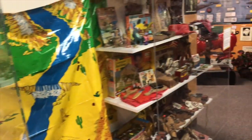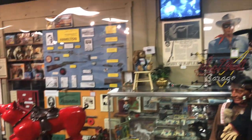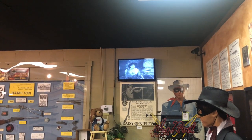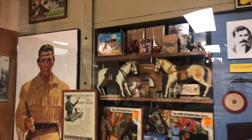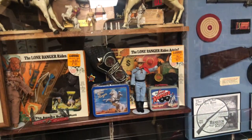Wait, is that what it's called? Is that Roy Rogers? That's the Lone Ranger right there with the mask. He would always wear the mask. Actually, I think it could be Roy Rogers. I don't know, I get him confused. That was before my time, to be honest. I watched some of the stuff. But let's see right here. Yeah, it's the Lone Ranger with the mask. They redid the movie, The Lone Ranger, too.